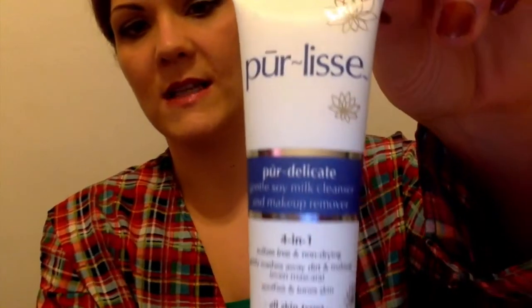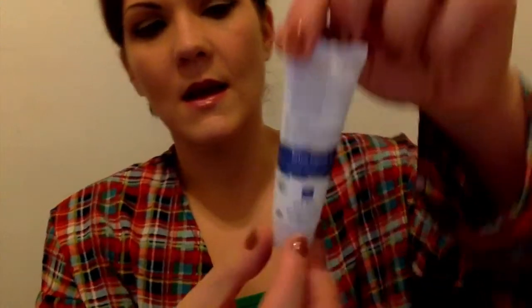Okay, so this is the first product that I got, and it is the Pure Lease Gentle Soy Milk Cleanser and Makeup Remover. This actually is a pretty good size, if you can see that compared to my hand. Here's the container. And I'm always excited to try new makeup removers, especially one that is like a soy milk cleanser. I'm sure that would probably make your skin feel really, really soft. And it says it's sulfate free, it's non-drying, it gently washes it away, and it soothes and tones skin. So I'm really excited to try that.